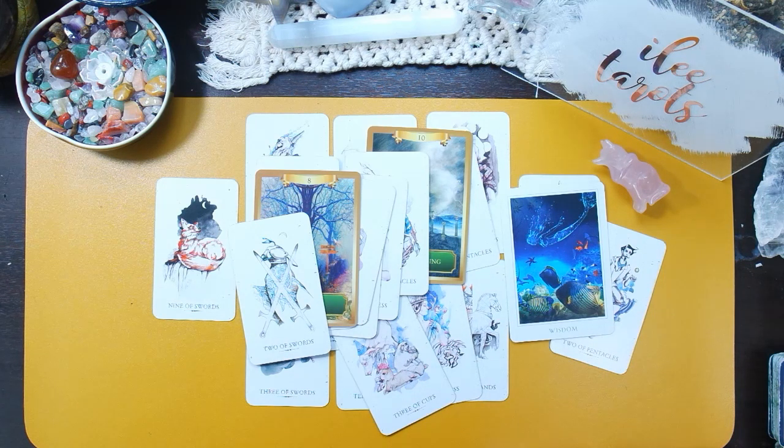Okay. I can't tell a lot just based on these cards. I don't feel this person is someone like romantically linked to you.